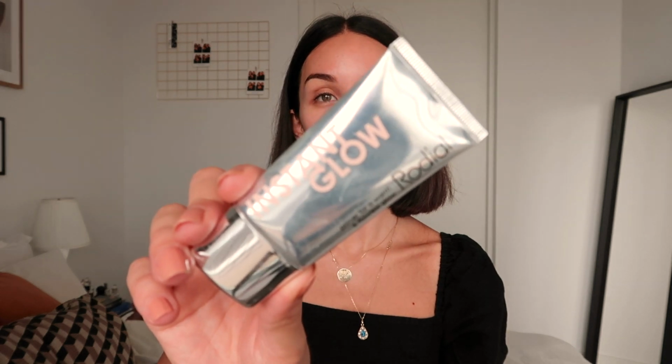I'm going to start off with a primer, and today I'm going to be using the Instant Glow by Rodial. I kind of choose my primer based on how my skin's looking that day. So if I feel like it needs a bit more hydration and a glow, I'll go for this one. But if I'm going for more of an evening look, or it's a warm day and I need my skin to be a little bit more dry, then I'll go for a mattifying primer.